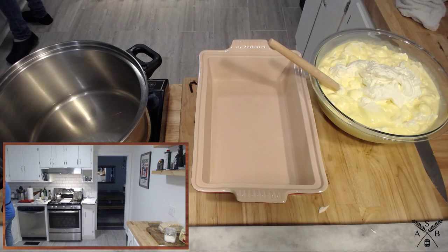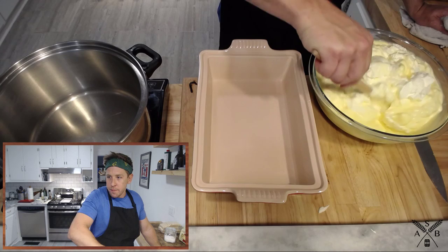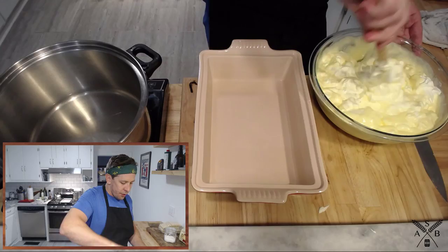Okay. Looking sick, though. Alright, so we haven't talked about the other components. So lady fingers are the other component to this whole dish. You basically get your lady fingers, which are these little cookies. We're gonna dip it in some coffee rum mixture. And that's going to be kind of like how you build your layers.